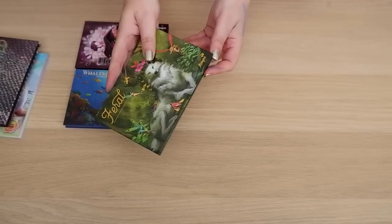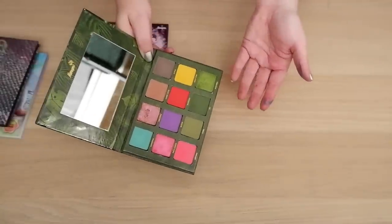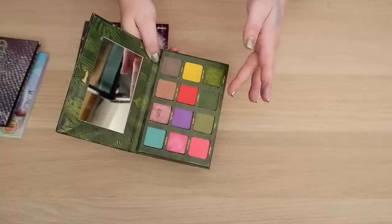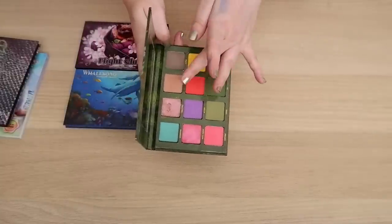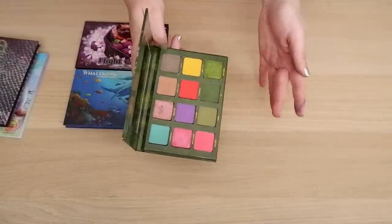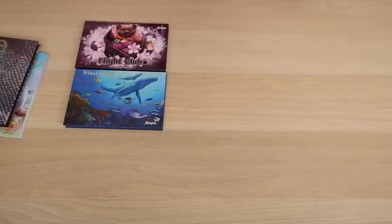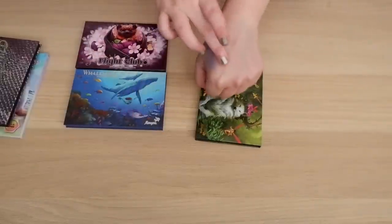So the Feral is my favorite Menagerie palette. If you get just one from them, make it this one, because it's unique and it's got lovely shades and it just has everything you could possibly want. It's got neutrals, so you can do an all neutral look, but you can also go super vibrant and colorful and fiery or very green toned. I mean, this pink duochrome shimmer, like.